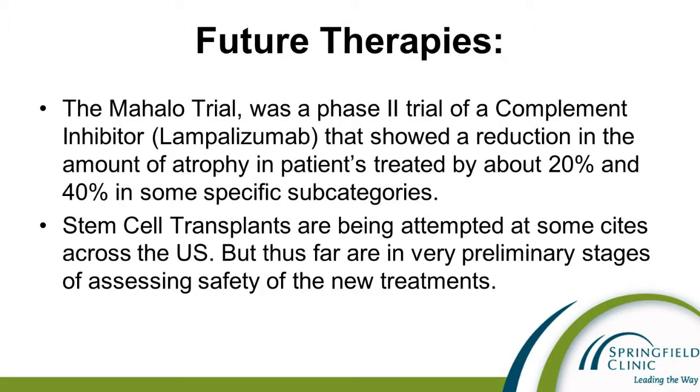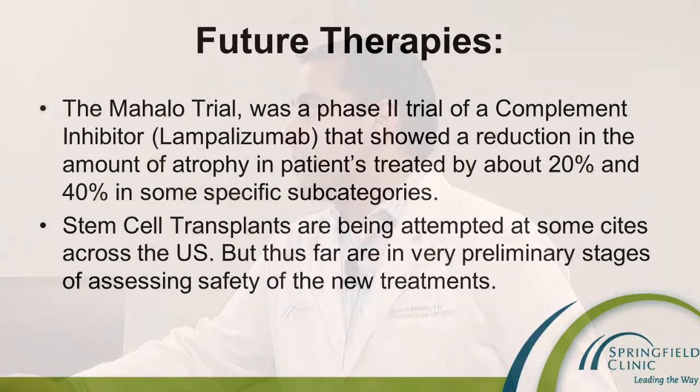So this is where it gets interesting. There are some trials out there. Actually, a phase 3 trial. The Mahalo trial was completed. It was a phase 2 trial. But the phase 3 trial is of a drug called lampalizumab, and the trade name is actually going to be Fovista. And it showed a reduction in the amount of atrophy.